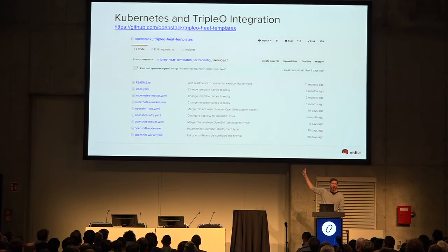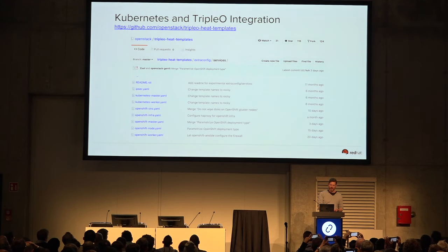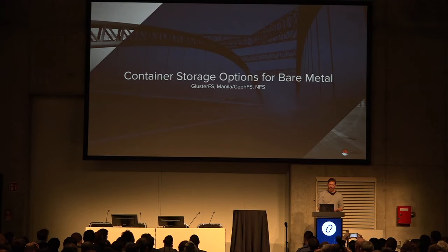If you're interested in the code, go there, have a look at the code. We are working on the documentation for this, some of it already, but soon we will have much more, and much nicer, right? Now, storage.